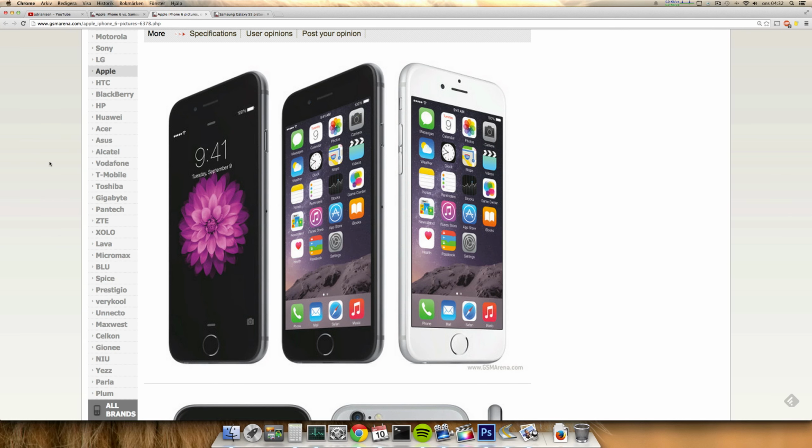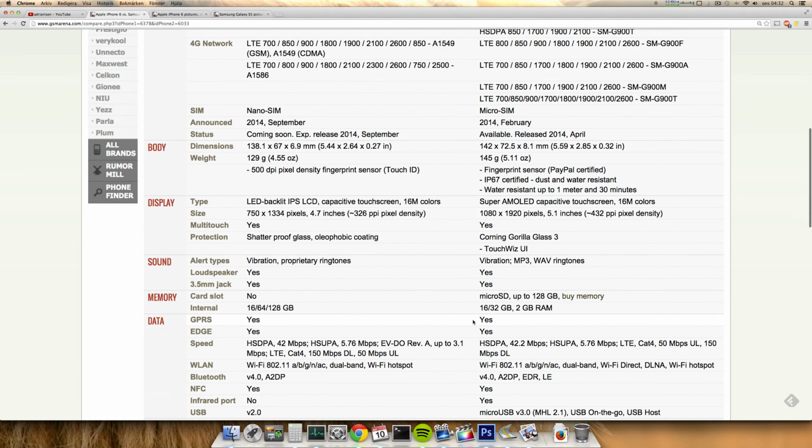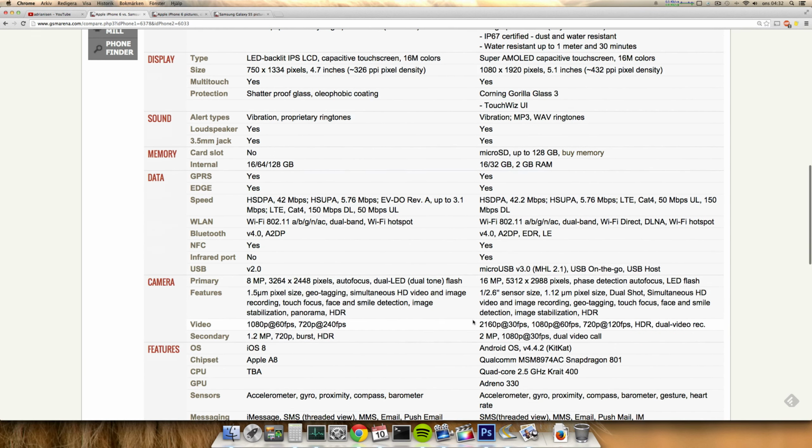That's definitely not something that the iPhone 6 is. No, you are not going to get it waterproof. But then again, we get a very, very nice design overall, a rounded off design.